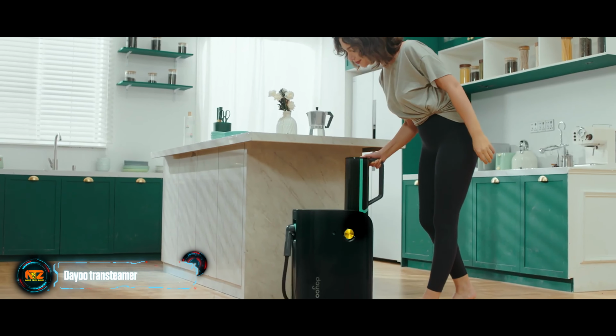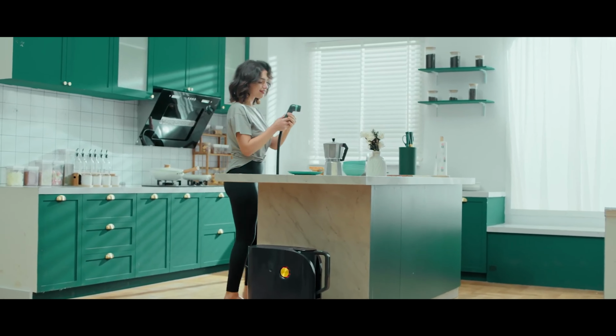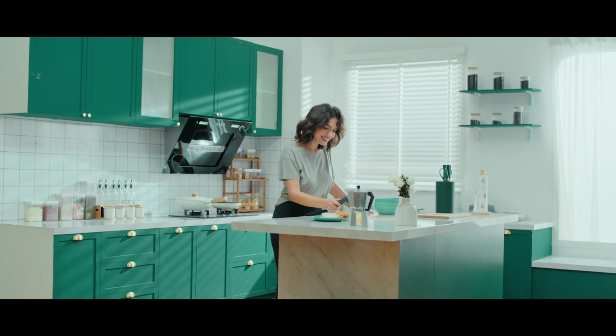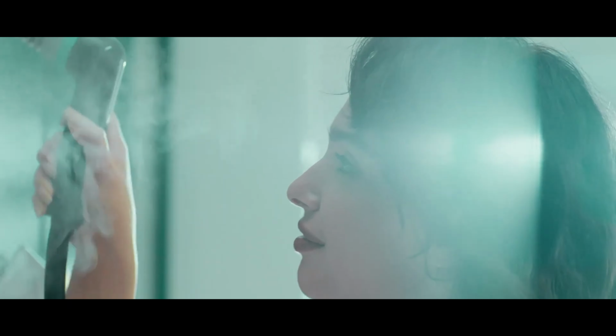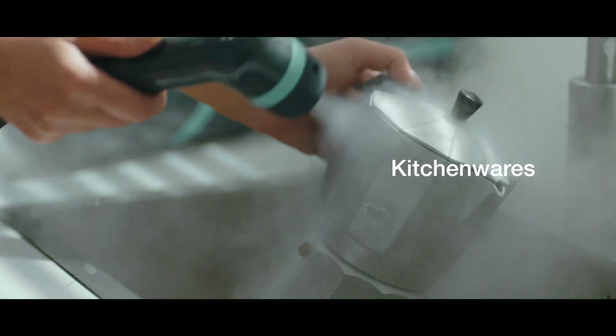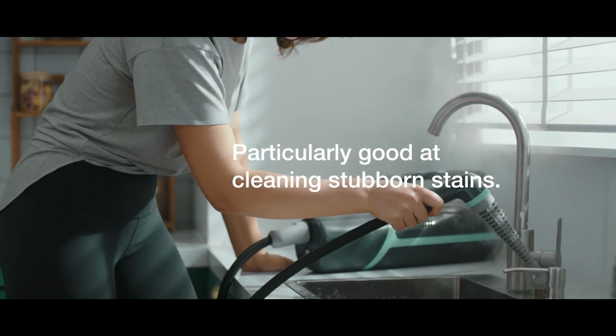This handheld steam cleaner provides a chemical-free way to clean and sanitize surfaces throughout your home, making it perfect for those seeking an eco-friendly cleaning solution. The steamer reaches around 110 degrees Celsius, removing dirt and grime from various materials, including tile, countertops, and upholstery.